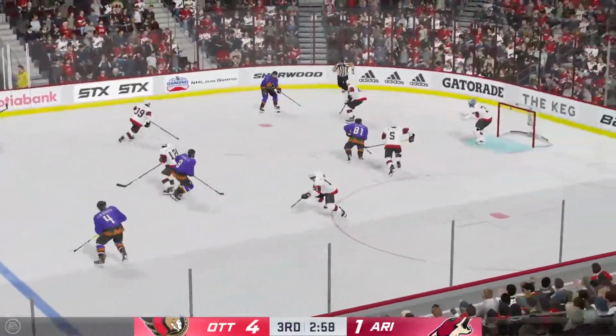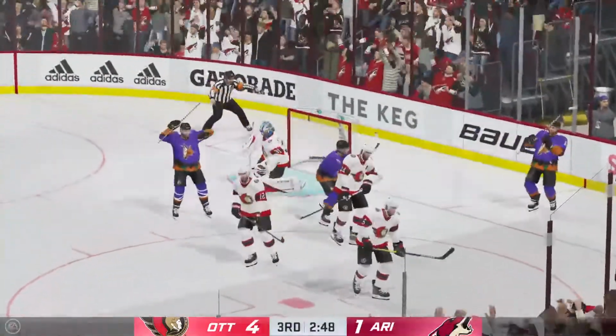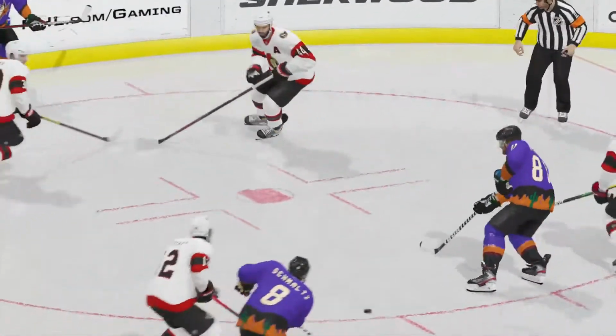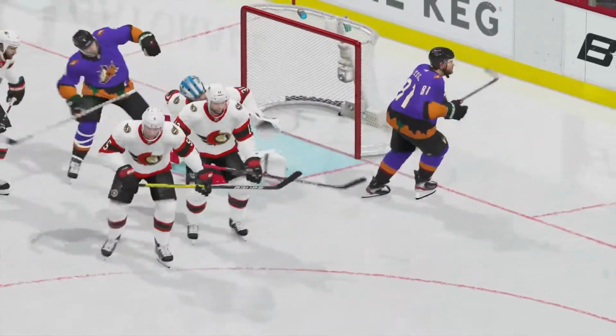Sends a pass over. Puts it up front. Wrist shot from the slot. Denies him in front. And there it is, but wait a second. They're waving this one off. I don't think this should count either, James. The play is waved off immediately.